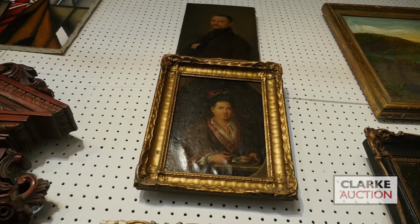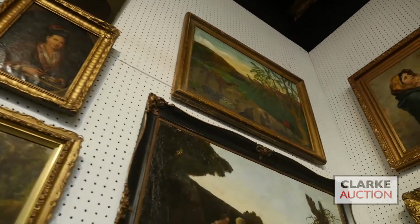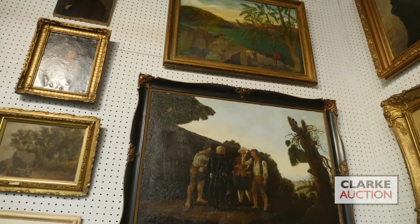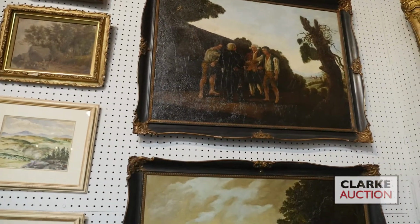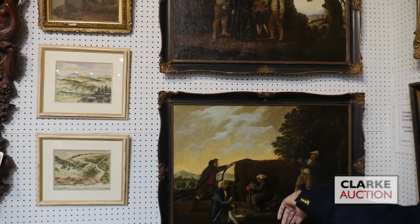And to the right of that, if you're able to see, we have a Middle Eastern scene of figures with camels by the American painter Lebduska. And below it, a pair of probably 18th century European paintings depicting what we believe to be tax collectors, figures documenting the milk that's coming out of a cow.